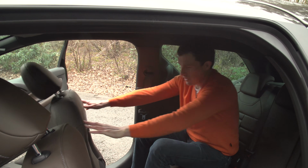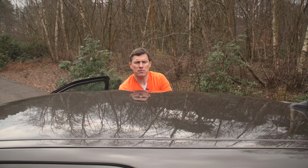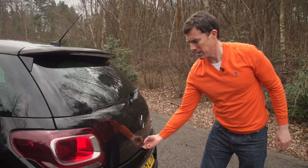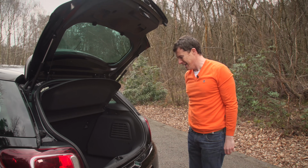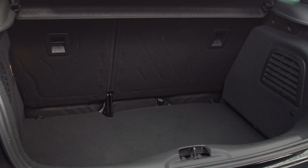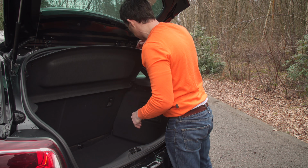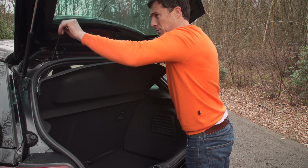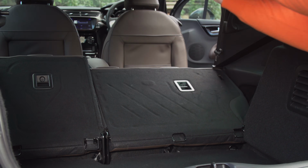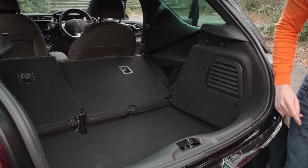Now, one of the payoffs of having a rather cramped rear is that the boot is actually quite a decent size on this car. In fact, I think it's the biggest in this class. But the thing is that that's all it is. It's just a big space. There's nothing clever about it. There's a huge load lip. There's no tethering points. If I just get this parcel shelf out the way, you'll see that when I fold down the seats, you don't get a flat load bay, and there's that huge ridge there as well.